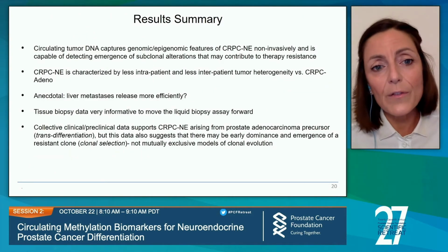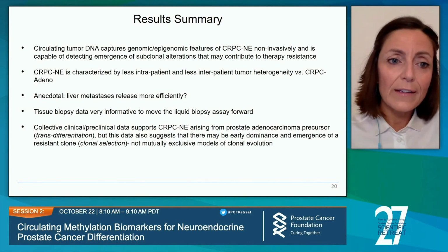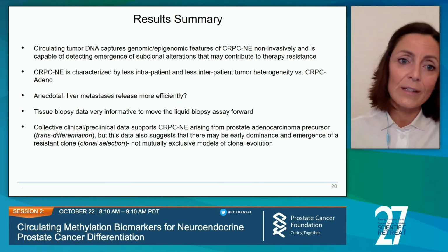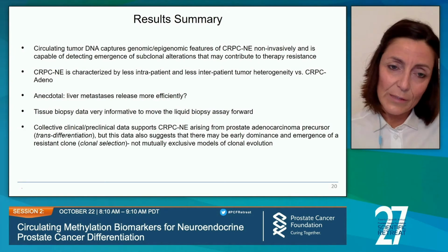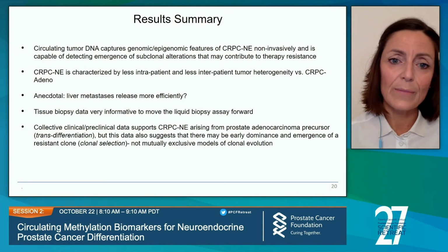So the summary of this part of the study that was published early this year is that, in fact, the feasibility was successful in that circulating tumor DNA does capture both genomics and epigenetic features of NE disease, and then also that NE disease in the late side of the spectrum is more homogeneous than adenos.